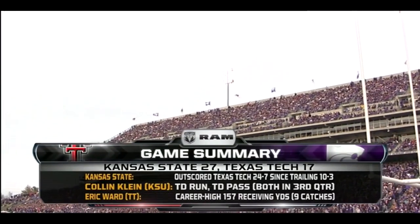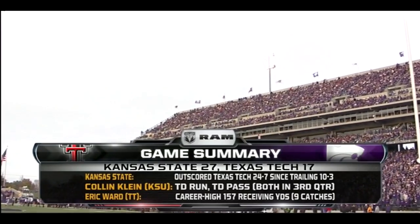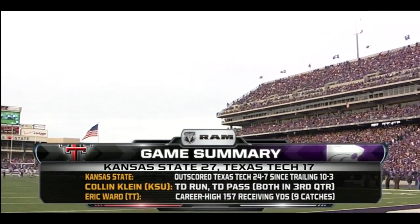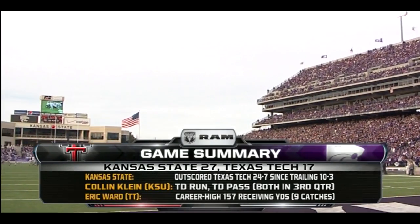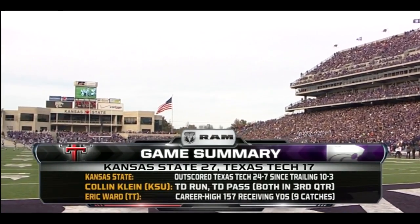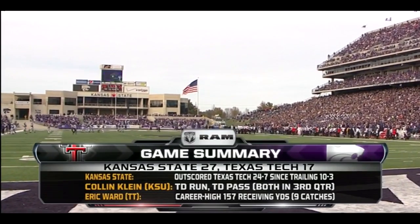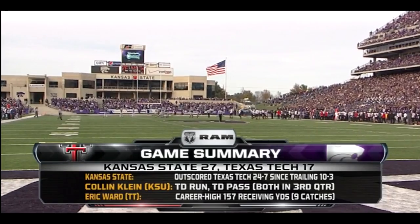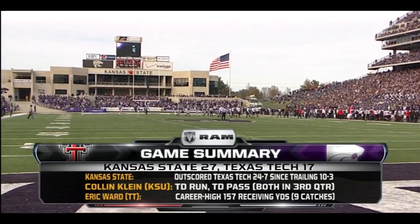You see we're since down 10-3, Kansas State has kicked it into overdrive, outscoring Texas Tech 24-7. Colin Klein shows his bona fides yet again with a big 3rd quarter. And Eric Ward, 9 catches, 157 yards, a career high for Texas Tech. So Art Kaufman, the defensive coordinator for Texas Tech, has got a decision to make. I think he's got to pick his poison.